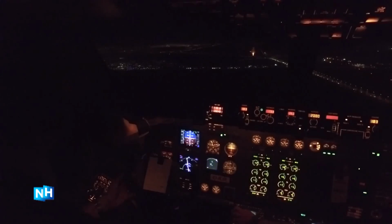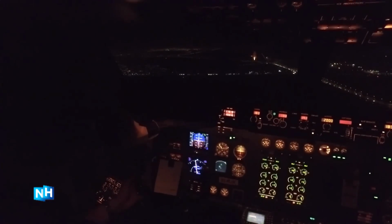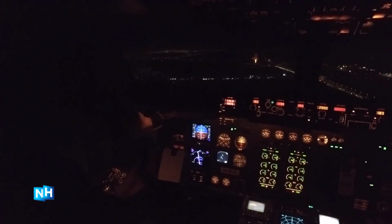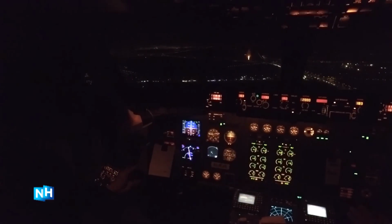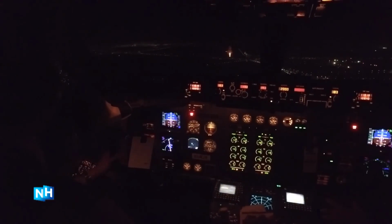Final approach. 133. Sorry. It's okay. Auto throttle disconnect. Checked. Autopilot disconnect. Checked. 500 to go, go missed is out. Checked 5.